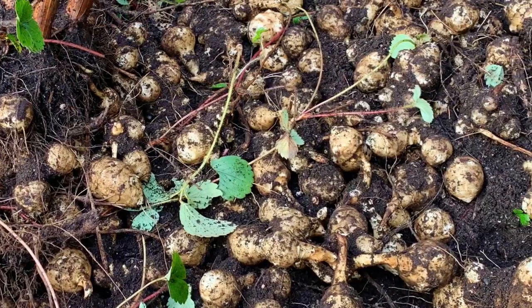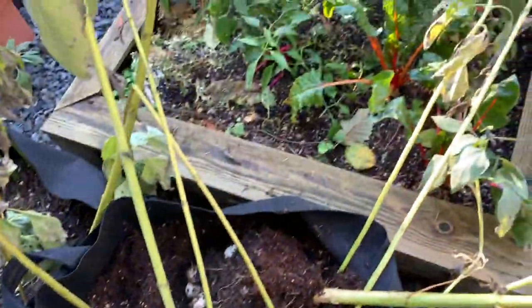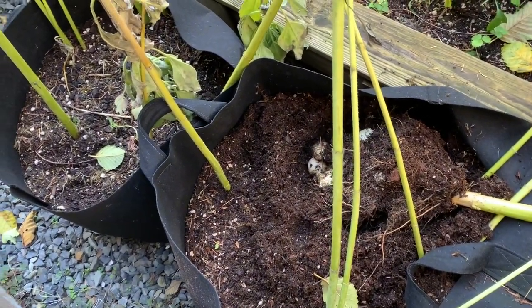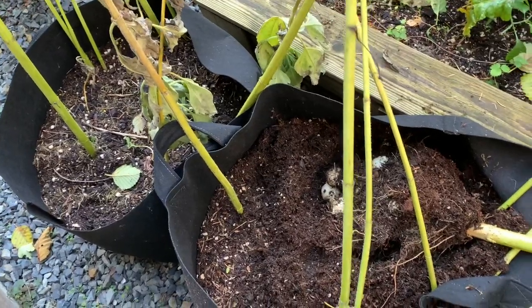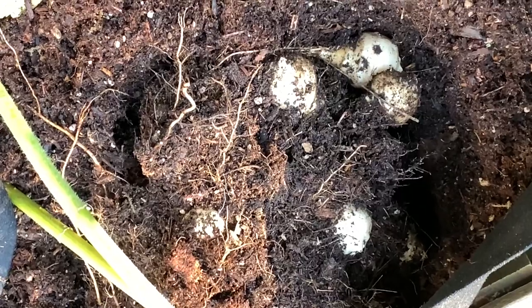Now, they are also invasive in nature, so it's a good idea to contain them in their own raised bed or even in these grow bags. These grow bags are 40 gallons, and I have about, I think, 3 to 4 plants in each bag. A couple more things about sunchokes is it's best to harvest them as you need them.